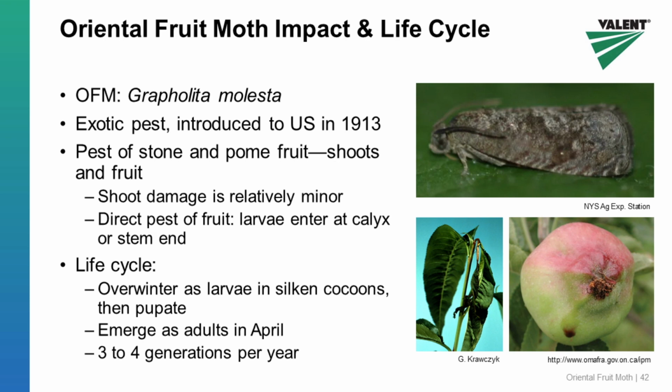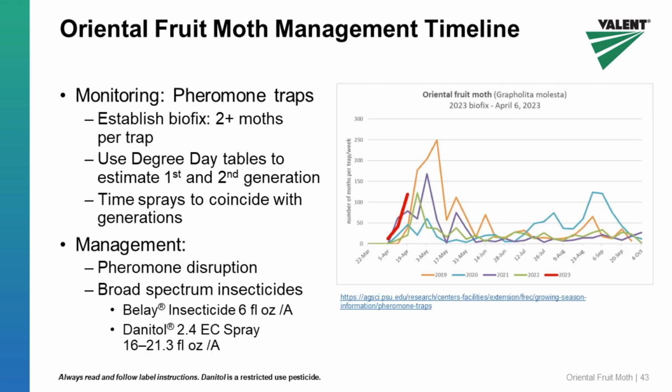These larvae, after hatching, pretty much go directly into the fruit, either through the calyx end or the stem end. So there is very little opportunity to get them with insecticides in that time frame. The life cycle is that they overwinter as larvae in these silken cocoons and then pupate and emerge as adults in April. There are 3 to 4 generations per year, generally speaking.